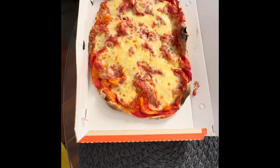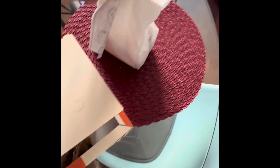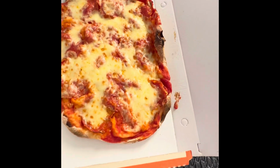Okay, so I ordered some pizzas from this place and some chicken tenders. That's one of the pizzas. You can tell it's got mushrooms and ham on it. And the other one is like pepperoni pizza. So let's try these out.